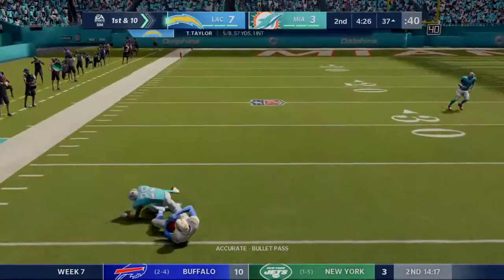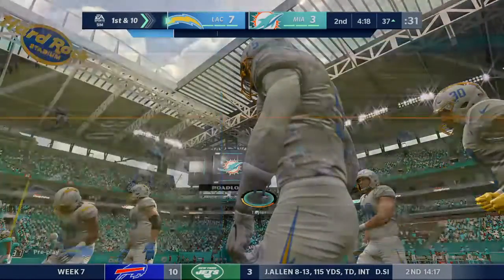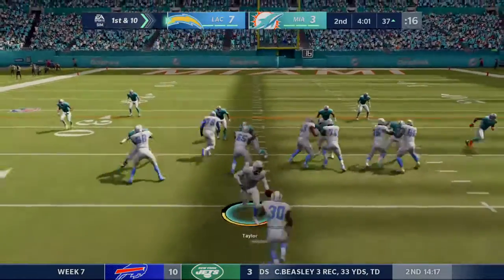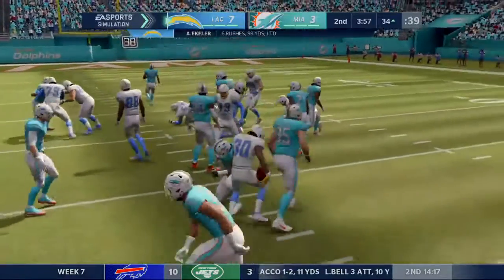And he's got the open man. It's Allen on the comebacker. And he is tackled inside the 40, not quite to the 35. Another catch for him there. This one good for 11. First down. A handoff. It's Ekeler. And he'll get 3 down to the 34-yard line.